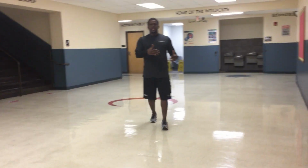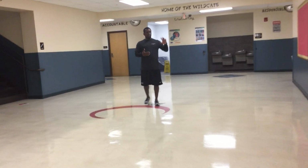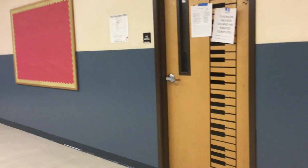Now we just entered our foyer area, and here we have our stairs going upstairs. You have also another room here. Normally it's our music room. And then these are our restrooms here. So we have our girls' restrooms and our boys' restrooms.